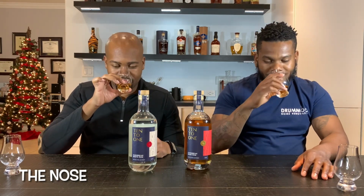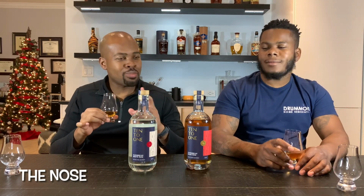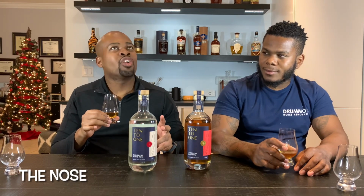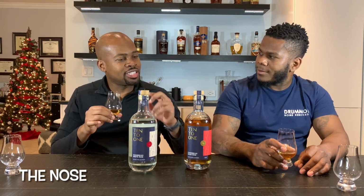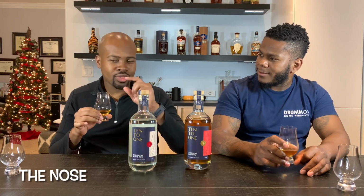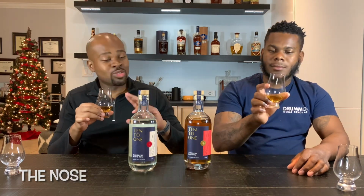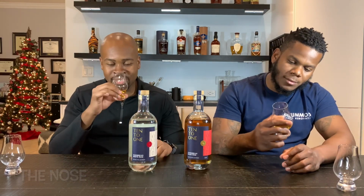I like this one. This nose, alright, so on the white, it reminded me closer to a Ray and Nephew overproof. This one honestly reminds me of another Jamaican rum. I don't know if it's the Monymusk or the Worthy Park? I'm not sure. I've been drinking a lot of Jamaican rums lately, and this again reminds me of it. I love the nose on it. I really love the nose on this one.